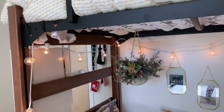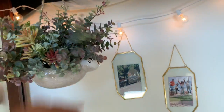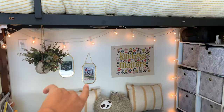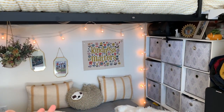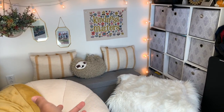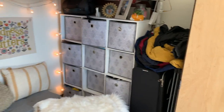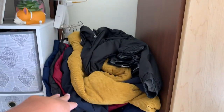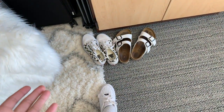Okay, I'll keep going. So here's this fun hanging sloth plant, which is really cute. I have some picture frames from World Market. That Kindness Matters sign is from Urban Outfitters. And then these two things, I have a ton of clothing because my closet's small. I have all my storage boxes. I have my really fun and fancy coat rack that looks very good. My suitcase, my shoes. This is just not important stuff.